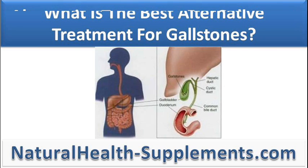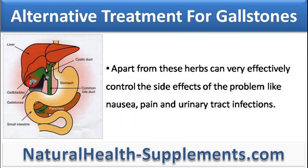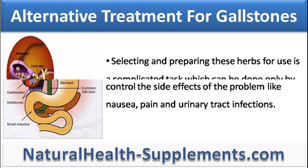I am going to describe what is the best alternative treatment for gallstones. Use of herbs is the best alternative treatment for removing gallstones. Herbs very effectively and naturally calm symptoms of the problem and break the stone into small pieces which easily get passed out through urine. Apart from these, herbs can very effectively control the side effects of the problem like nausea, pain and urinary tract infections.